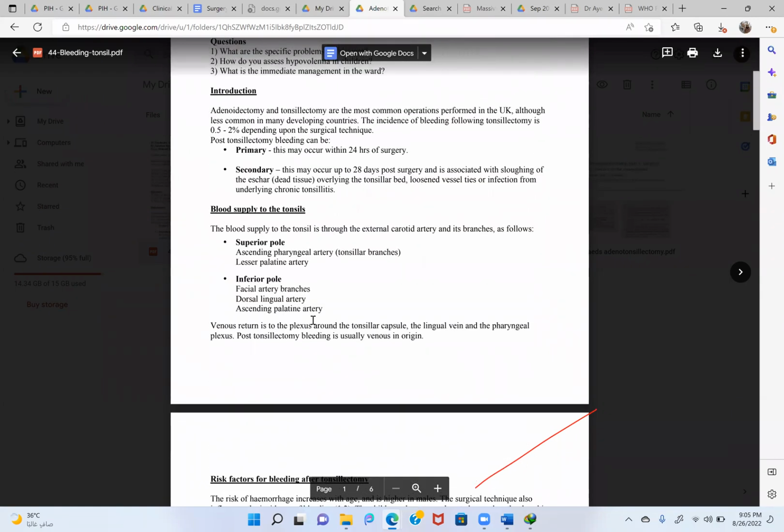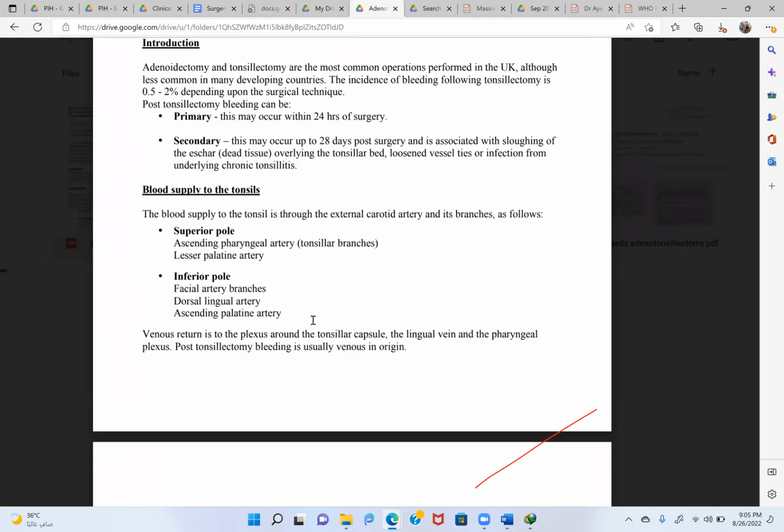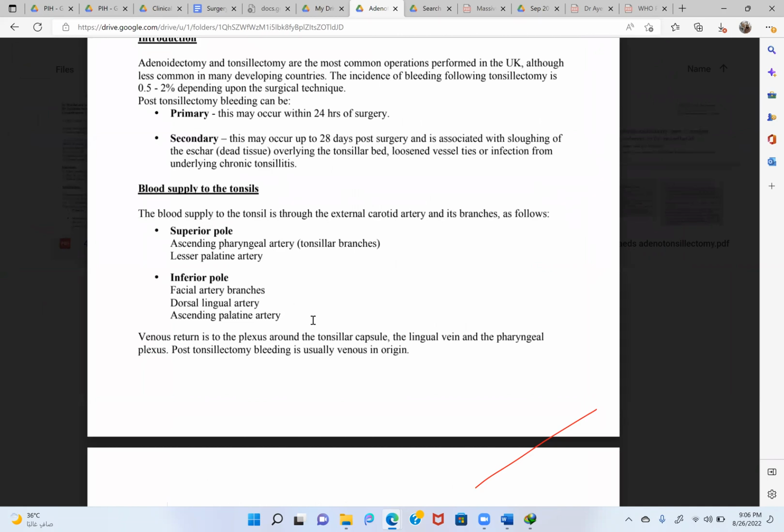This is the blood supply from the external carotid. Be honest, for the exam it would be fine. I don't remember, but to be honest, it doesn't make a difference whichever artery it is. Your job is to resuscitate the patient, and it's the surgeon's job to fix the bleeding. The exam might ask you to explain the anatomy of the carotid and external carotid artery. It would be a branch of the external carotid, probably some tonsillar artery. But frankly speaking, I won't know which artery it is.